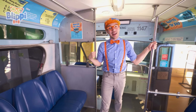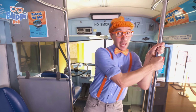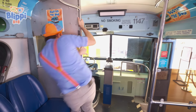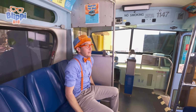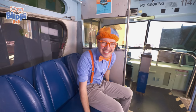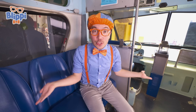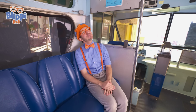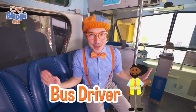Whoa, riding a bus is really fun. But sometimes it can get bumpy. Whoa, whoa, whoa! Maybe we should stay seated. Whoa, check it out. There are so many cool things you can look at when you're riding the bus. It's nice. You can sit back and relax because the bus driver is driving exactly where you need to go.